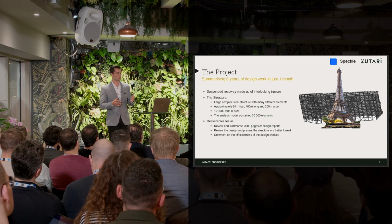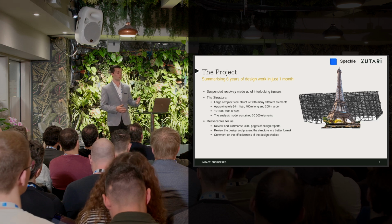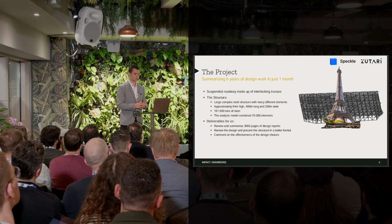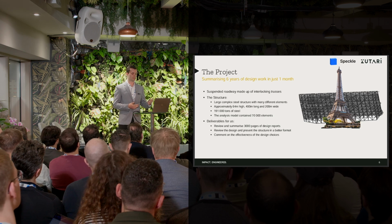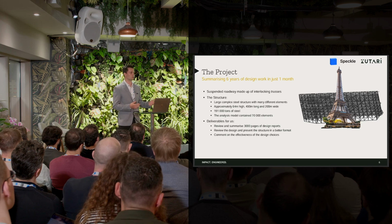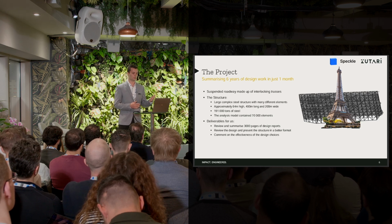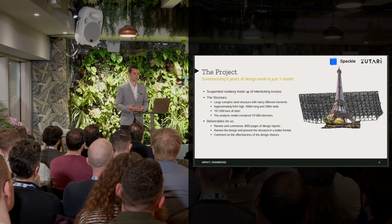At a first glance, the project seems simple. It's a structure that is a suspended roadway made up of a series of interlocking steel trusses. The main deliverables that we were required to produce were to review the design reports and produce our own reports to verify the original consultant's design. Simple in theory, but the original consultant had 6 years to do the work, and we had 2 months. So that made the process a little bit more complicated.